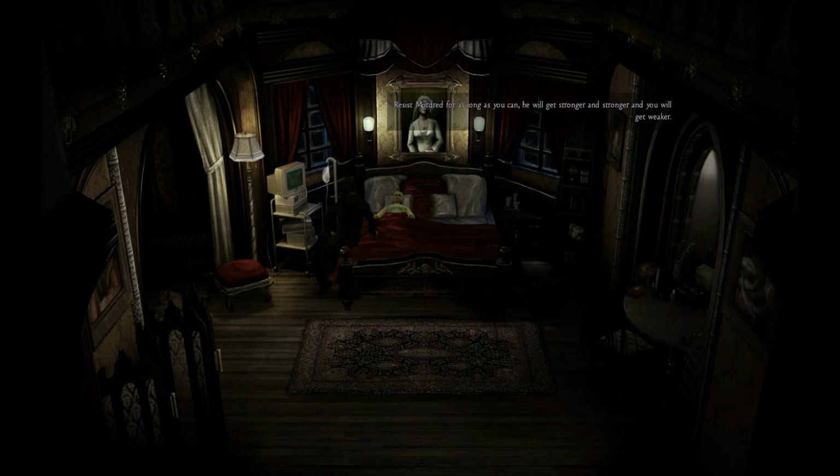Resist Mordred for as long as you can. He will get stronger and stronger, and you will get weaker. He wants to control you. At some point, he will take control of you.